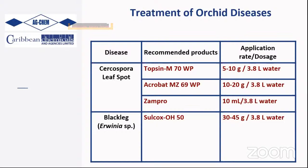In terms of our Acrobat, 10 to 20 grams per 3.8 liters of water, and also our Zampro, which can be used at a rate of 10 mils per 3.8 liters of water.